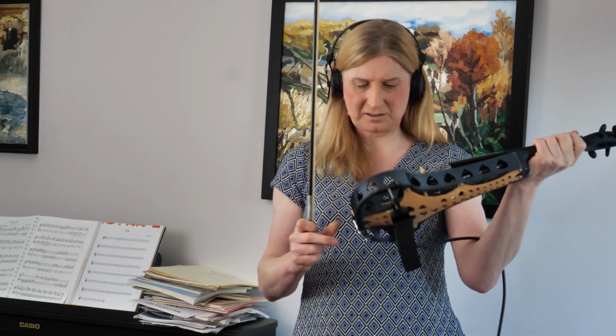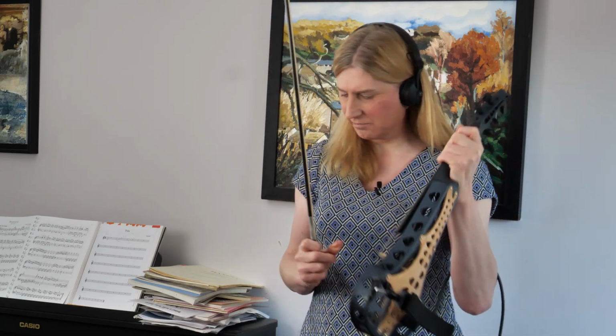A lot more bite at the top end than any other electric I've ever played, and I really like that. Once you get above third position, it's a good screamy violin. Yeah, superb.